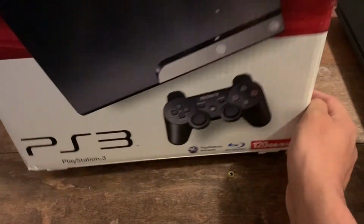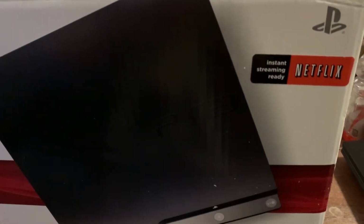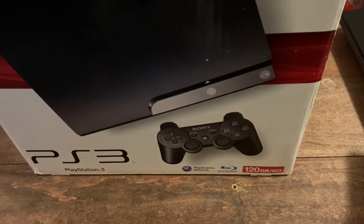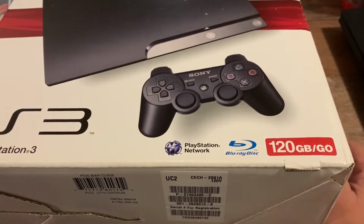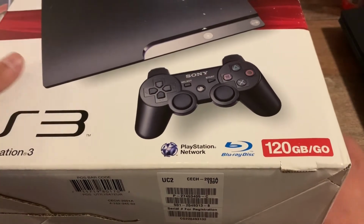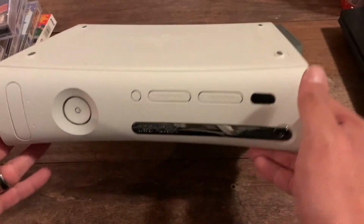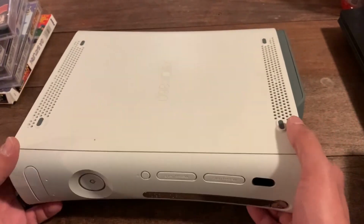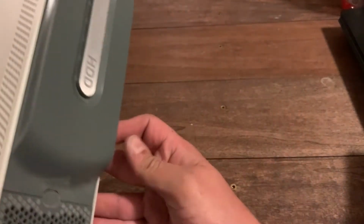Finally, for the Sony consoles, we do have an original PS3. This is the 120 gigabyte model in its original box, and it's complete, tested, and working. Super excited for that. Actually, I have the same exact one, so I don't have a need for this. This is probably something I'm not gonna keep. From the Xbox side of things, I do have an Xbox 360. Same thing, complete, controller, cords, everything like that. Does have the hard drive, so happy to see that.